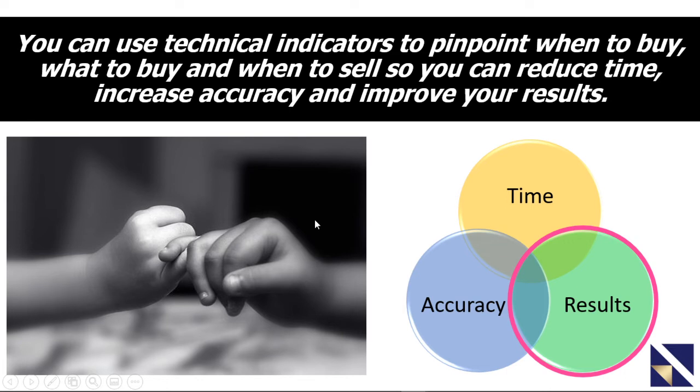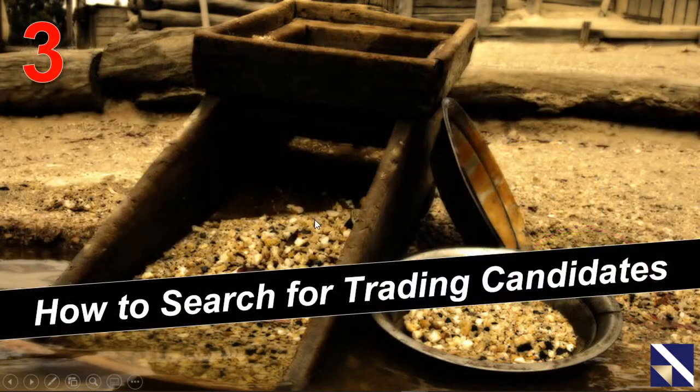Remember my promise at the beginning? One of the things I promised you is that technical indicators can be used to help improve your results. In other words, using a signal like the DEW can increase your results each and every year.